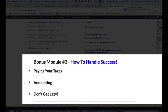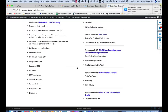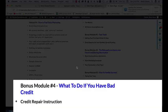And bonus module number 3, it's how to handle success, paying your taxes, your accounting, and one of the areas that once you start getting successful, I don't want you to get lazy, and it's actually a personal experience that I will run by you once I start making some pretty good money. Bonus module number 4 is what to do if you have bad credit. Occasionally, you're going to run across funding sources who will not do business with you if you have bad credit. Don't let it be a deterrent for getting in the business, but if you do have bad credit and you experience something bad in your bankruptcy or something else, or a low credit score, I do have a cool little module to help you start repairing your credit, which is, like I said, a bonus module.